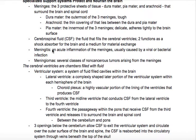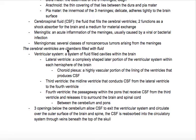Some associated diseases of the meninges are meningitis, which is an acute inflammation of the meninges usually caused by a viral or bacterial infection. And then there are meningiomas, which are several classes of non-cancerous tumors arising from the meninges.